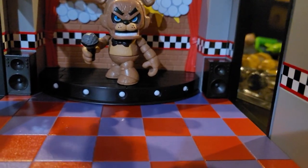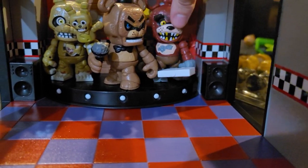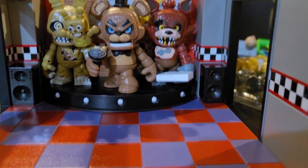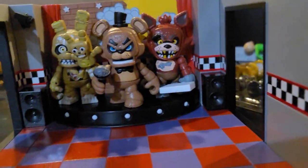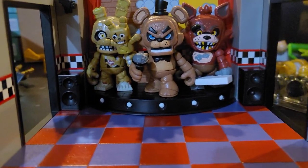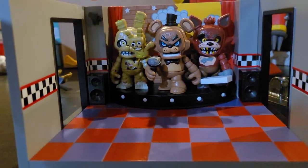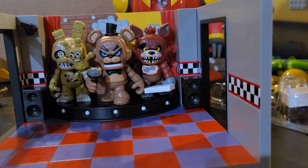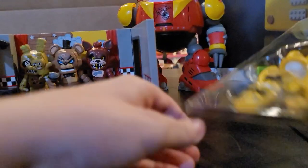Let's just get these guys on the stage. They're the new band. All right, that actually looks pretty cool. I'm not gonna lie. Maybe it's one of those things where it might not always be the best, but when you put them all together, it looks cool too. It's got a security camera to be representative of it, which makes sense because that's roughly where the camera would be. All right, let's push that back a little.